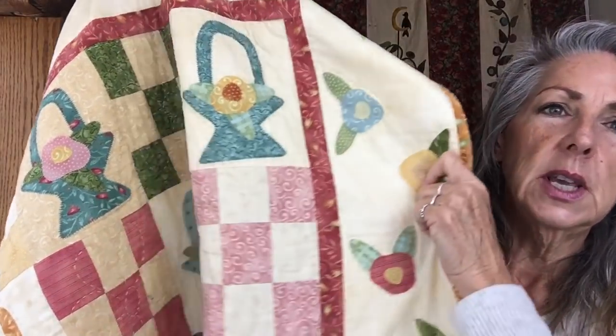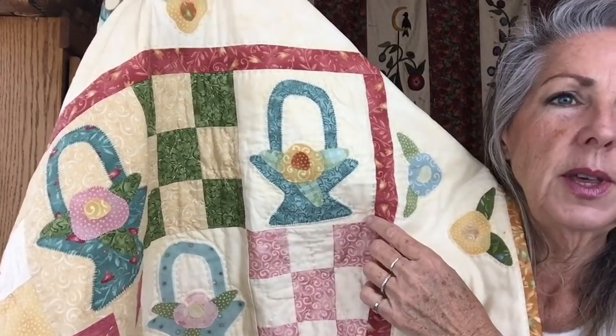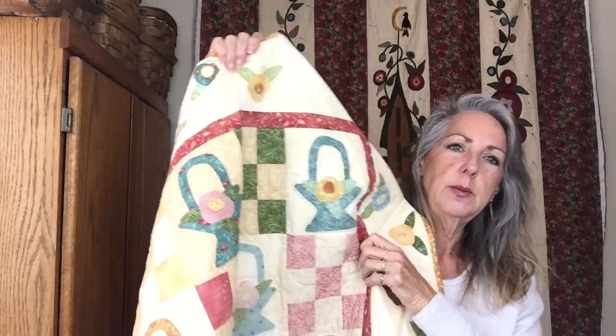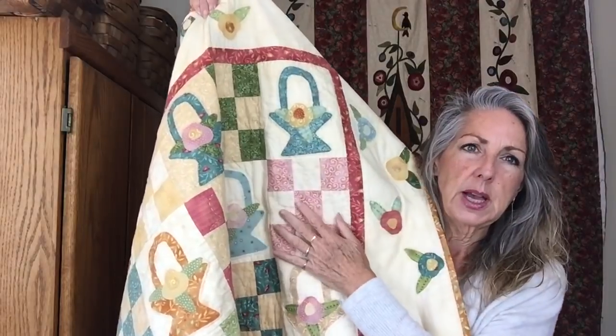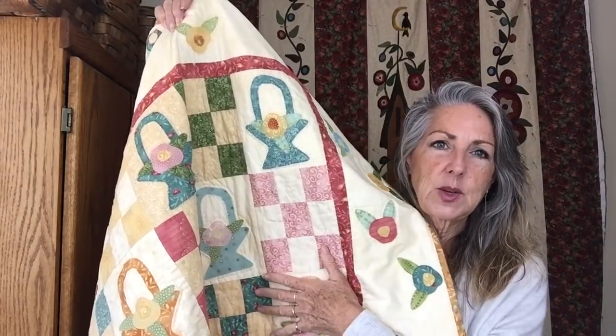And I know when these videos get long, I just get so tired I can barely talk, it seems. But the other thing about this is when I made this block, I was really working. It's a simple 9-patch, but it's neat because it's rectangular instead of a plain square. So I really enjoyed it. But my arm's getting tired, so I'm going to put it down now.